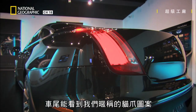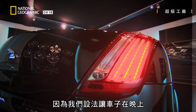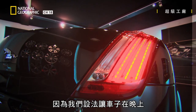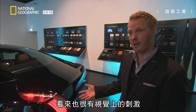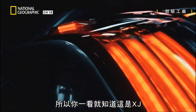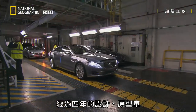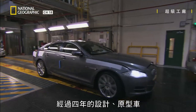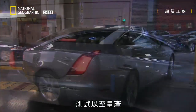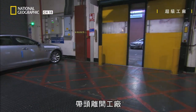If you come round the back, you'll see what we affectionately call the cat's claw graphic, because we try and make the car look visually exciting at night as well, so you wouldn't think it's any other car other than an XJ. After 4 years of design, prototypes, testing and production, the familiar Jaguar grille leads the way out of the factory.